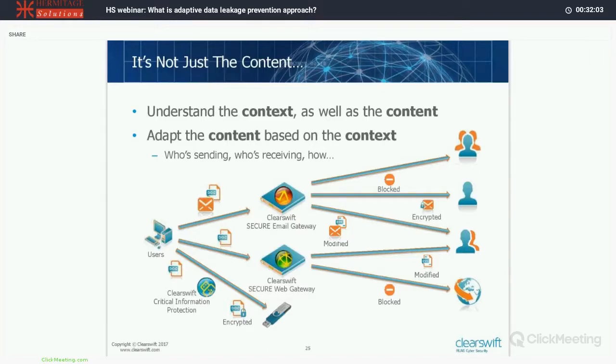A certain person from HR, for example, is able to log into a portal and upload payroll spreadsheets, but if they go to their website and they try to upload the same document with the same data, they would be stopped from doing so. And if they try to copy that document again to an external USB drive, we can either block the upload, unless they have a specific business reason for doing so, and in that case, we can force the data to be encrypted before it is moved to the USB stick. And there is granularity that is available to really enable you to tailor your policy to meet the needs of your organization.